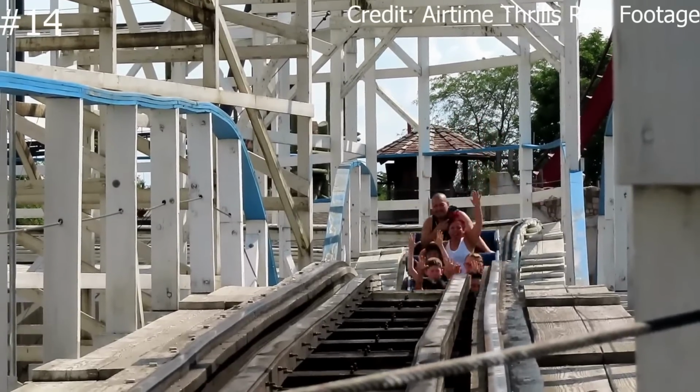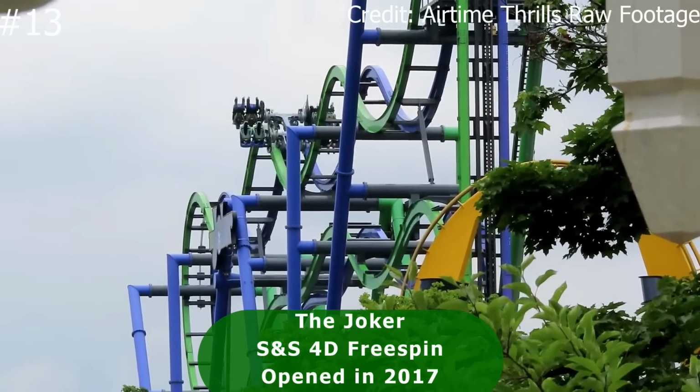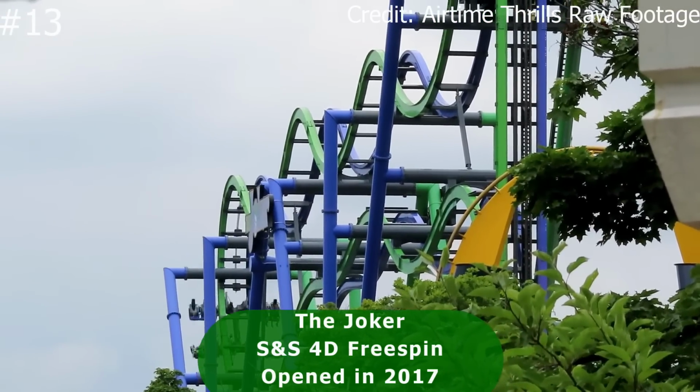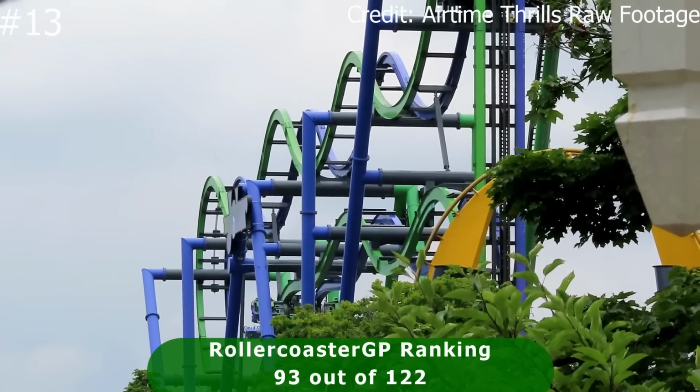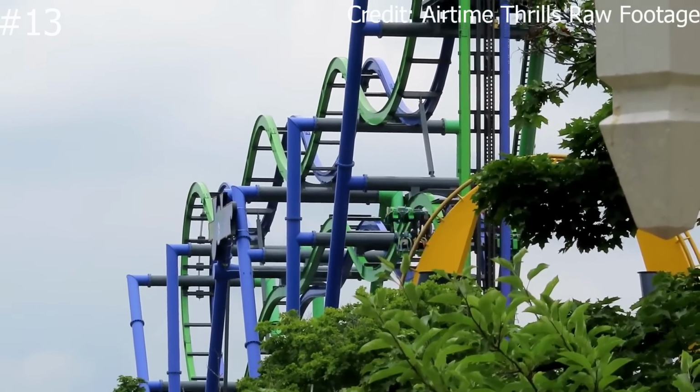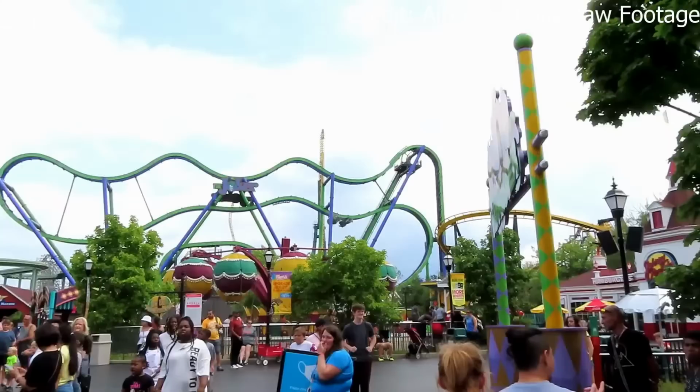Coming in at number 13 is The Joker, a 4D free spin manufactured by S&S and opened in 2017. S&S free spins are very polarizing. I rode this one time and absolutely hated it. The ride was painful, especially in the male area of the body that's responsible for breeding, and I maybe got a few flips total. I then rode Dragon Slayer at Adventureland a month later and got almost 10 flips.